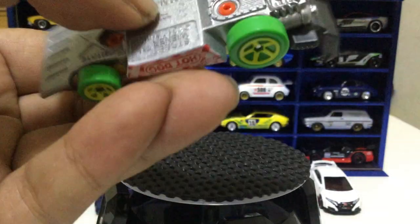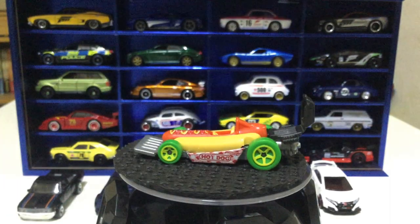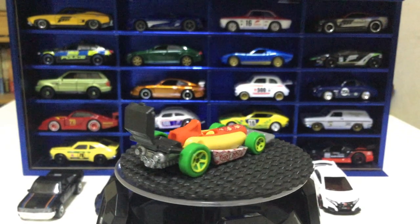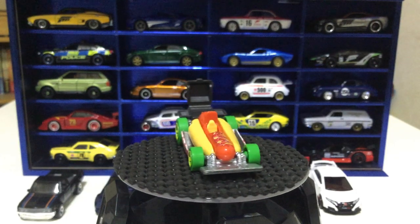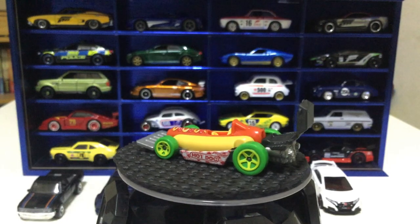PR5, metal base. There you go, the Street Wiener. Very interesting. This car is very interesting. Just like the Gotta Go and everything. Actually, I like it, the car.